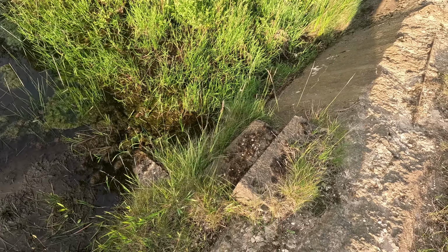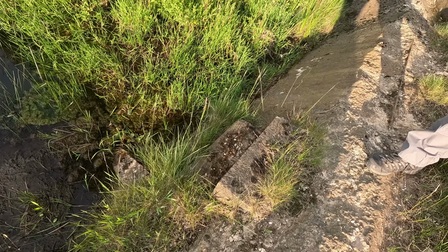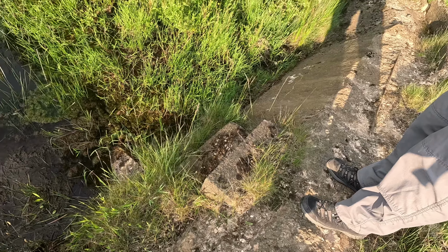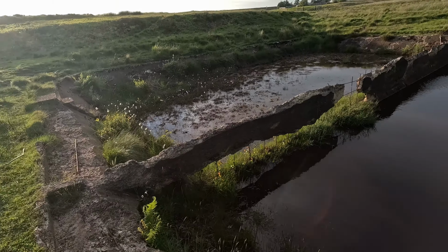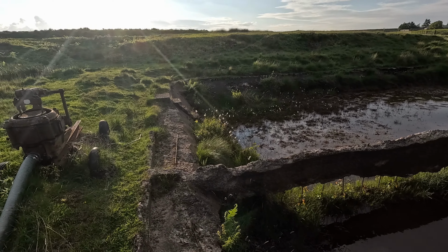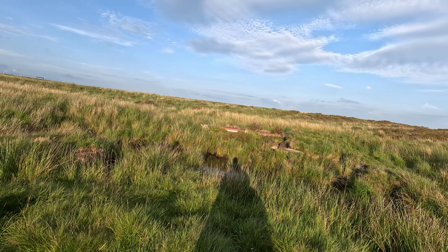You can see the steps down there. Look. Even when it was in use, was that to clean it out or something? Yeah, possibly for maintenance. There's some at the other tank as well. There's a section of old pipe exposed there.